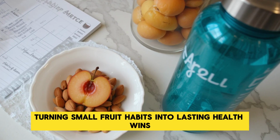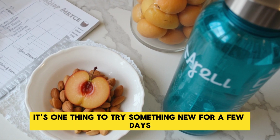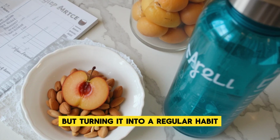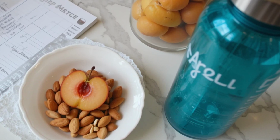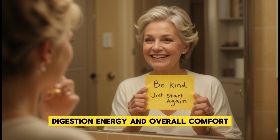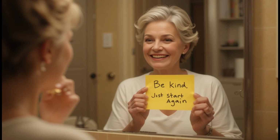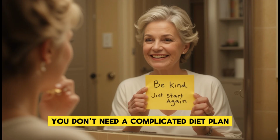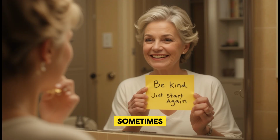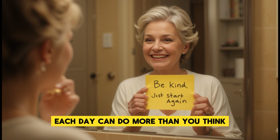Point 4. Turning small fruit habits into lasting health wins. It's one thing to try something new for a few days. But turning it into a regular habit, that's where the real power lies. Especially when it comes to managing your blood sugar, digestion, energy, and overall comfort, consistency is what creates change. The good news? You don't need a complicated diet plan or a bunch of supplements. Sometimes, something as small as a plum or a bowl of melon each day can do more than you think.